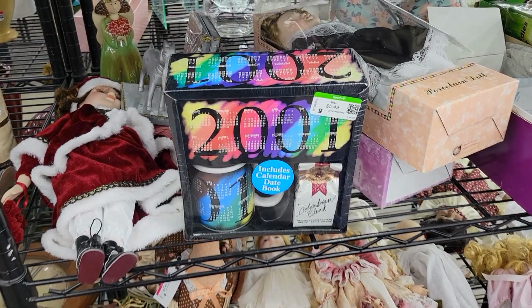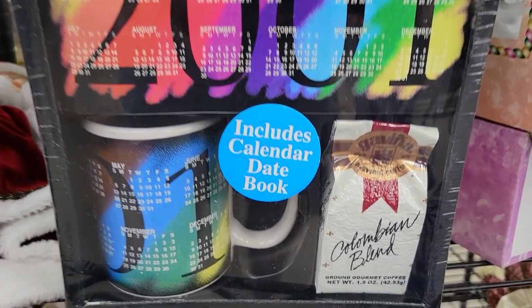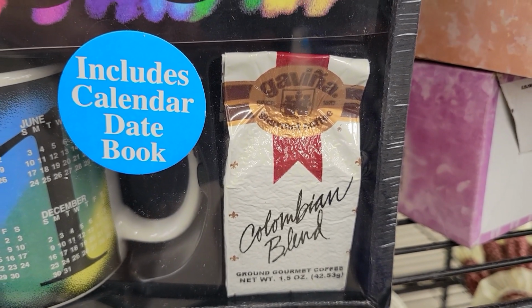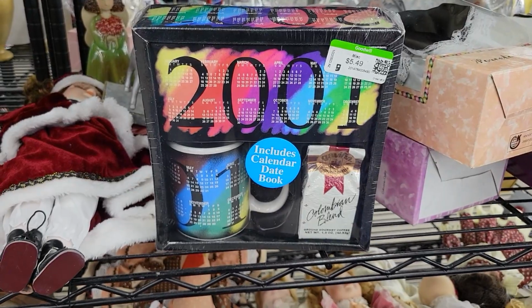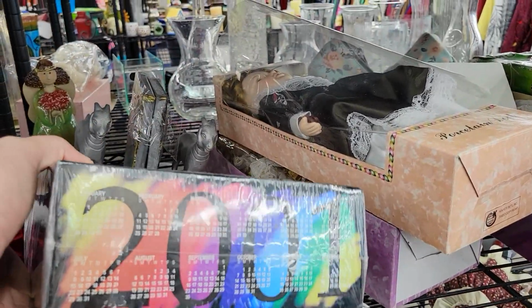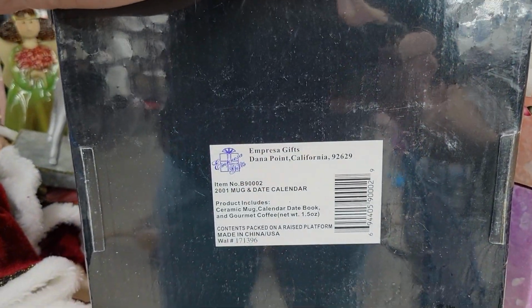No, this is gross. This is a 2001 coffee gift set, and there's still coffee in it. That coffee is 21 years old. That coffee's old enough to go to the bar. There was part of me that was tempted to grab this just to see if the coffee was moldy or anything, but not for $5.50. If it was like $2 or $3, maybe.